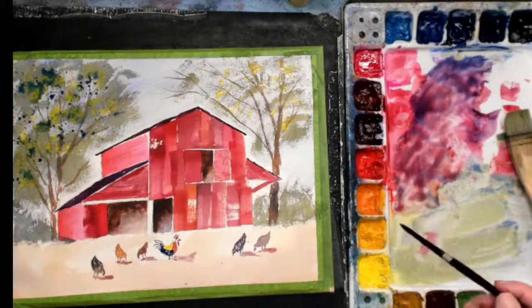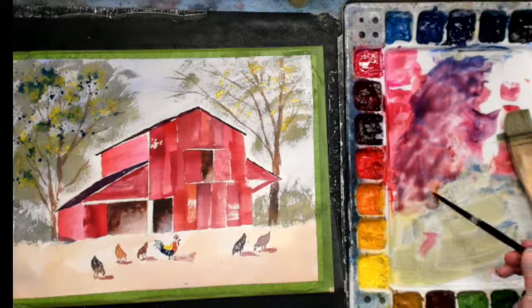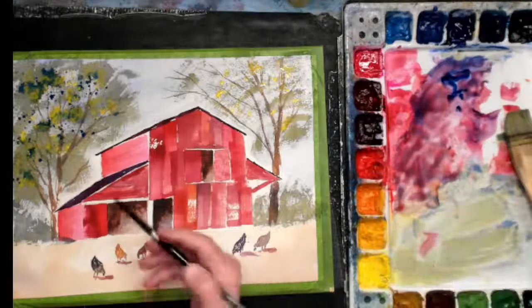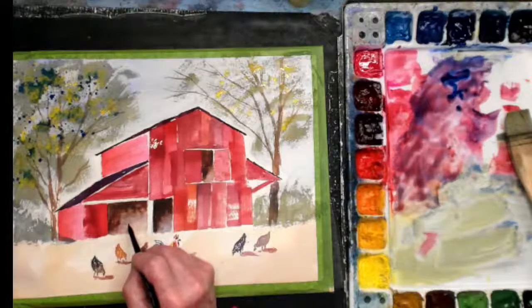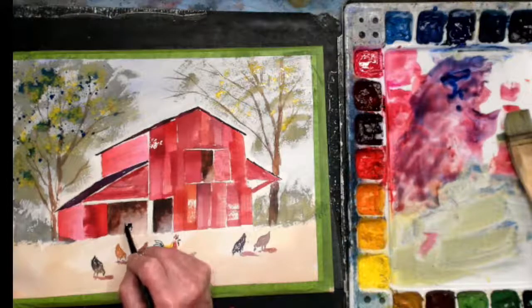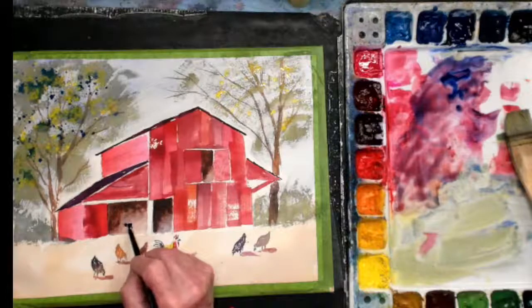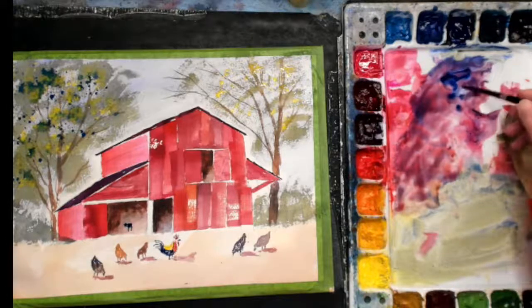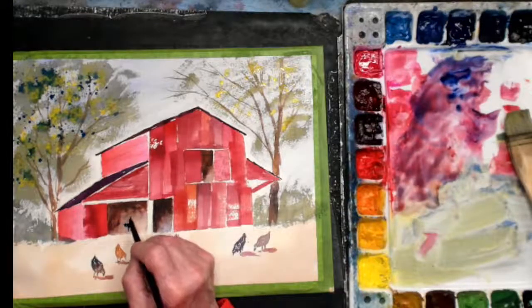Okay, now the other fine points I want to do is, I've got a character inside this barn, so I'm going to put a bench in here or something, a workbench or something. And then I'm going to put a figure in here.